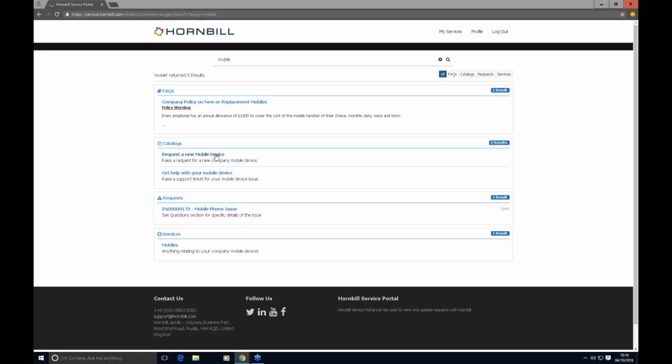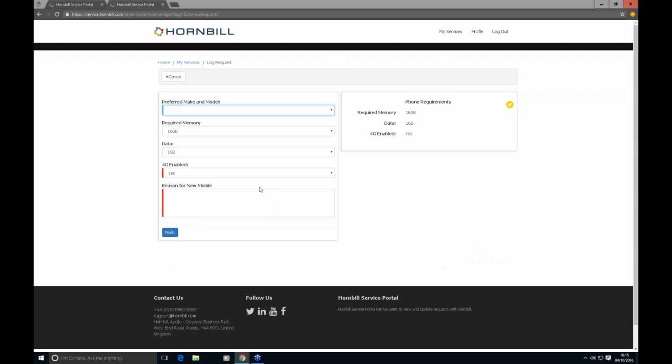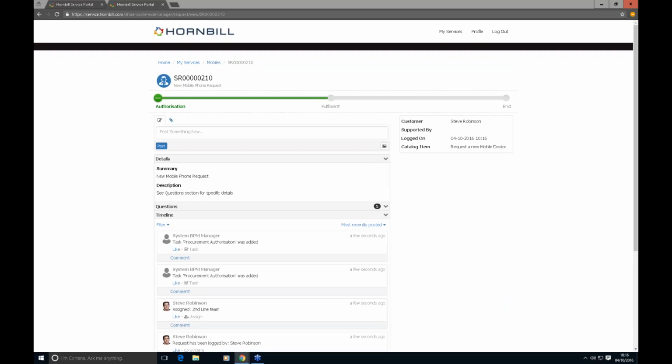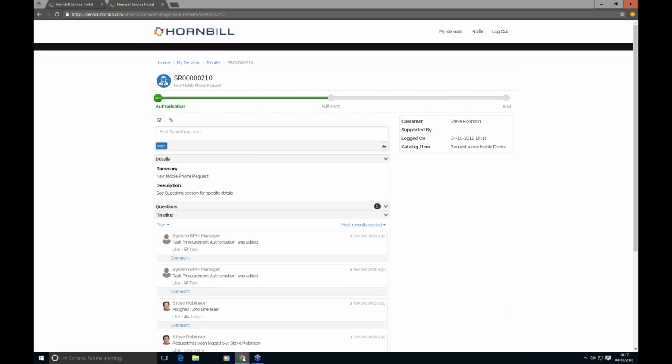But let's assume that in this case Steve wanted to raise a request for a new mobile. Again, the catalog item takes him through and allows him to interact very quickly and easily with the system to raise that request and push that through into the system. Again, the routing, all the logic behind that is automated, and all the user has to do here is basically provide the relevant information and then can track where that request is in this life cycle going forwards. Okay, so that's the self-service experience.